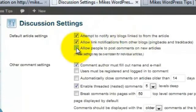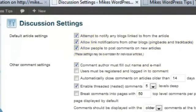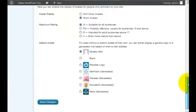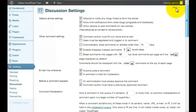You can uncheck this box if you don't want people to leave comments. I've found that it doesn't work a lot of times, but we'll go ahead and just leave it checked, but you can uncheck it if you like and then click Save Changes. There's some other stuff in here you can take a look at. You can have somebody email you when somebody posts a comment. Before a comment appears, you must always approve the comment. That might be a good one to have sometimes. Or if they've already left comments, that's a pretty good one too. So we'll just leave that the way it is anyway.